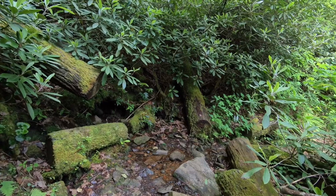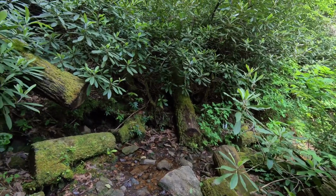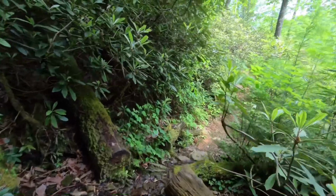Here's a little stream crossing. We are roughly at 4.53 miles in. So if you need to get some water, this is a good place to do it.